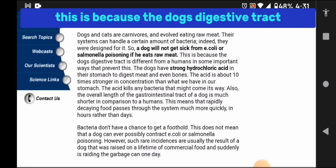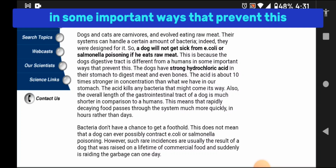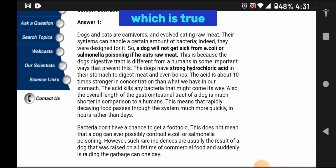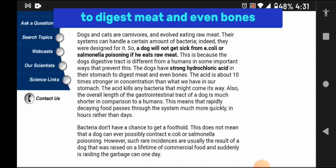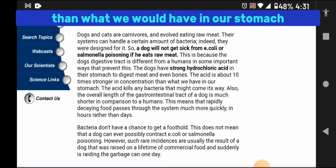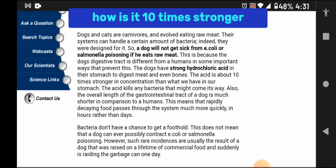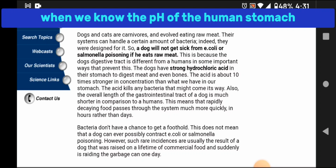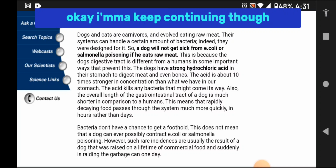This is because the dog's digestive tract is different from a human's in some important ways that prevent this, which is true, but continuing. The dogs have strong hydrochloric acid in their stomach to digest meat and even bones. The acid is about 10 times stronger in concentration than what we would have in our stomach. Now, do y'all peep the hijack? How is it 10 times stronger when we know the pH of the human stomach and the dog stomach is about the same? Okay, I'm gonna keep continuing though.